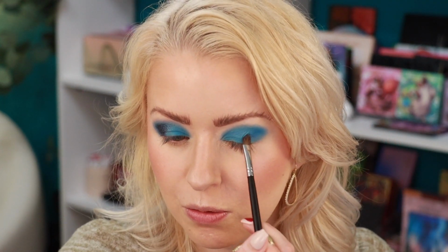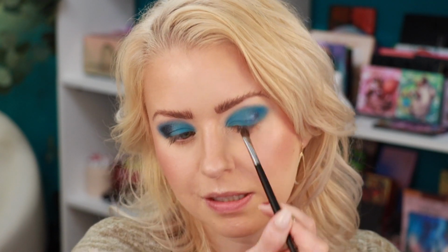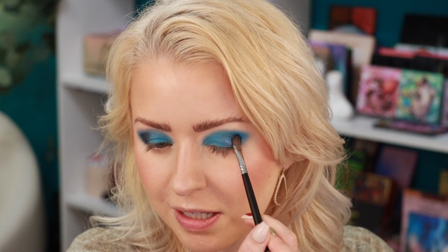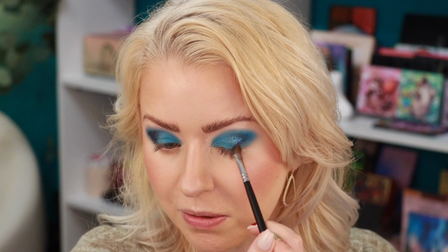Just little tools that are really going to help the look be that much easier, that much better to complete. I appreciate all of your feedback, your little tips and tricks, because you all have a lot of tips and tricks. And you're not just learning from me, I'm learning a lot from you guys.